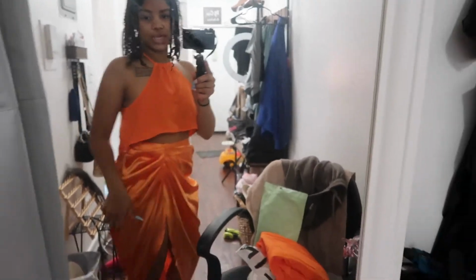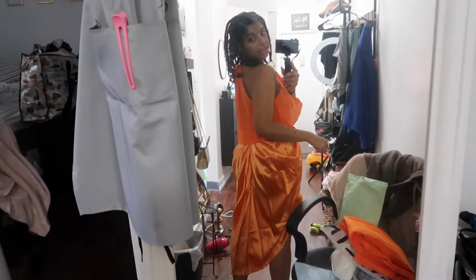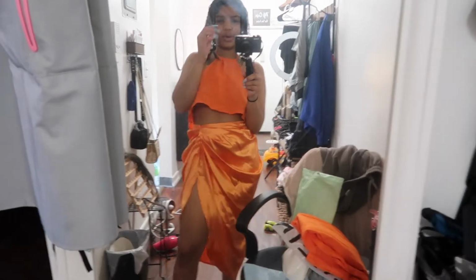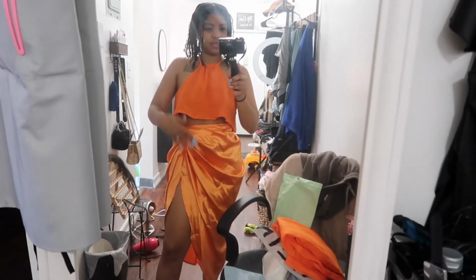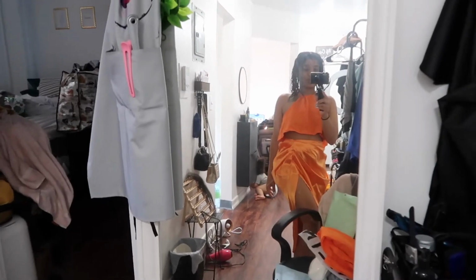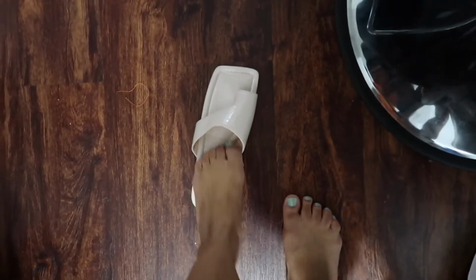So anywho, this is how the back looks. The back looks a little funny, but I think it's the way it's sitting, because I have it to the side, but I feel like it's supposed to go on the side. I'm not sure, but I'm really feeling how this top looks with this bottom. But I don't have shoes to go with this, so let me show you guys the shoes that I did get from Shein. So I did get these shoes.